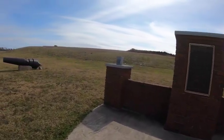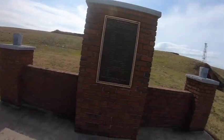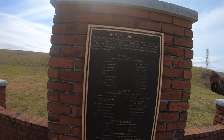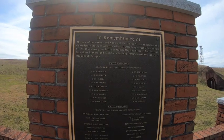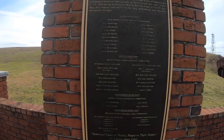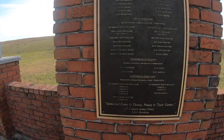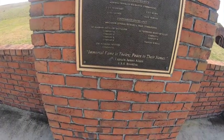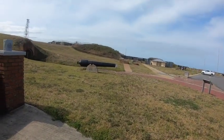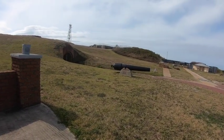This is in remembrance of the U.S. and Confederate soldiers that have died during the Battle of Mobile Bay. Pretty cool. It's one of the guns from one of the old batteries.